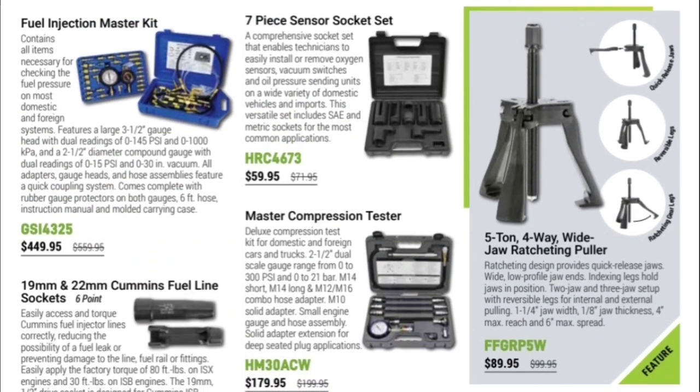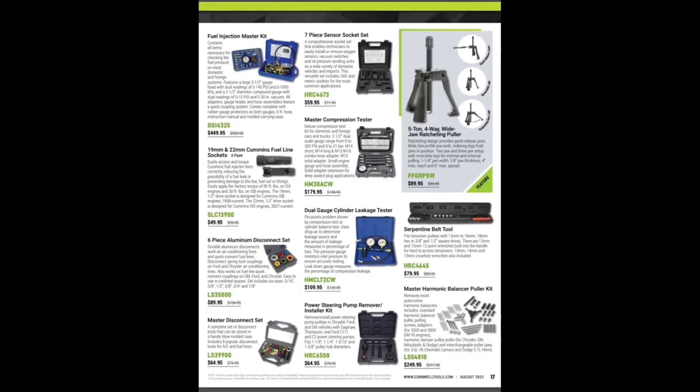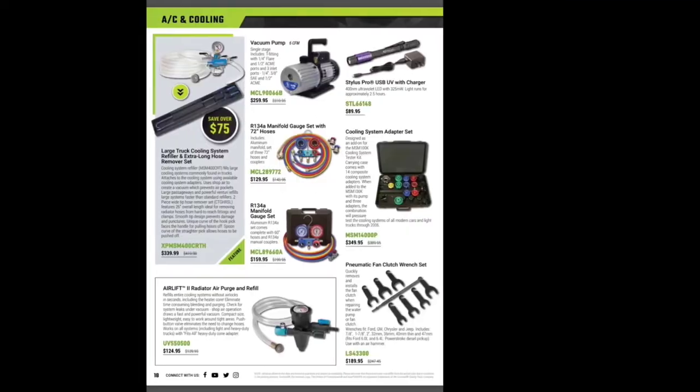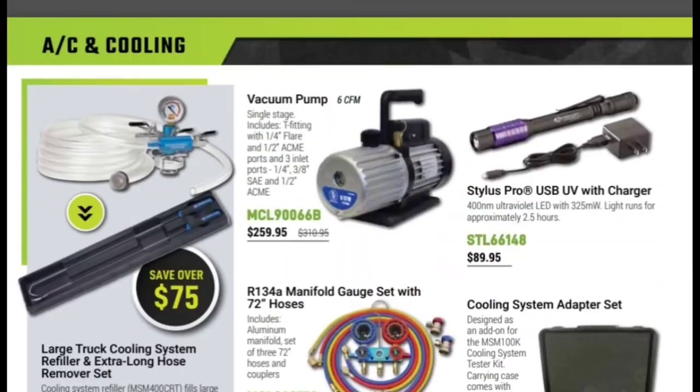Fuel injection master kit, that's actually a really nice one, $4.49. I have always used that and been completely satisfied with it. And it's USA made, 100%.